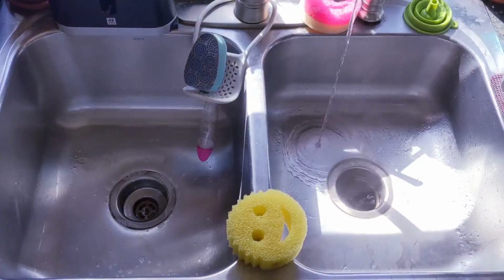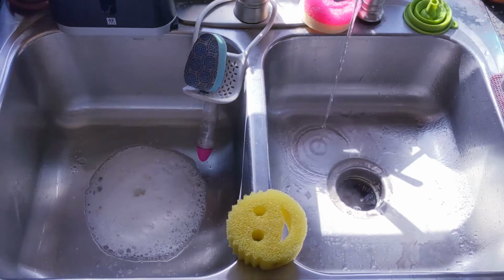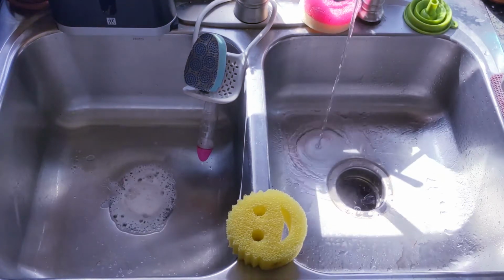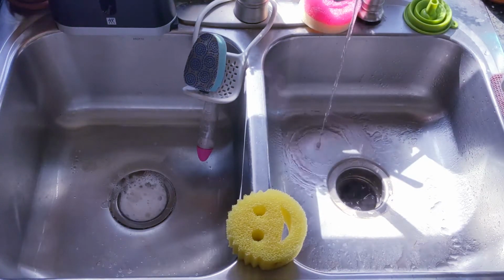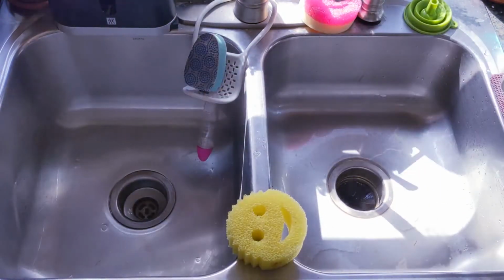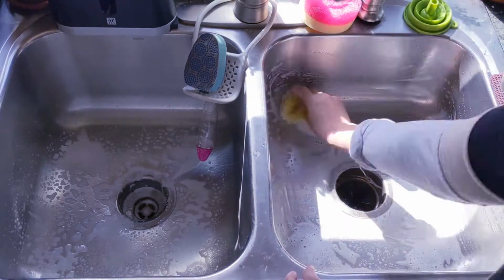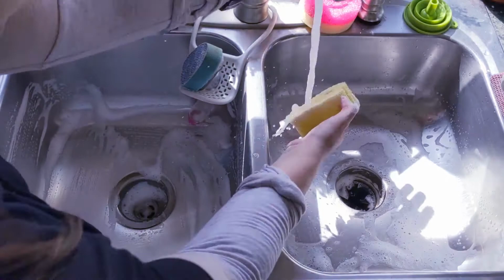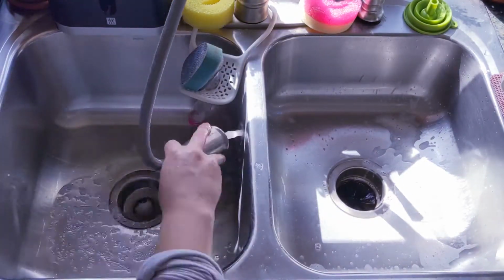I was about to begin cleaning the sink, but there was a pretty bad smell around the sink area, so I am cleaning the garbage disposal using the Lemishine garbage disposal cleaner. Cleaning the garbage disposal with the Lemishine product usually takes 3 to 4 minutes. And once that was done, I finished cleaning the sink with the Dawn Power Wash Spray and a Scrub Daddy.